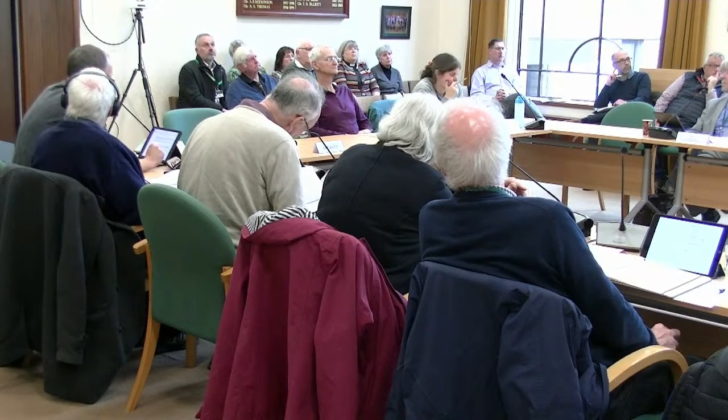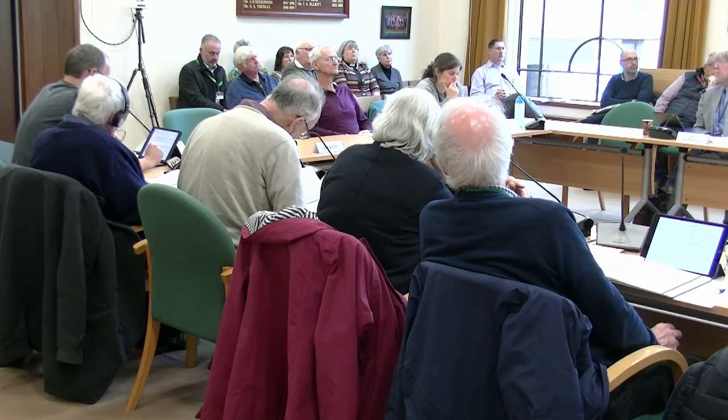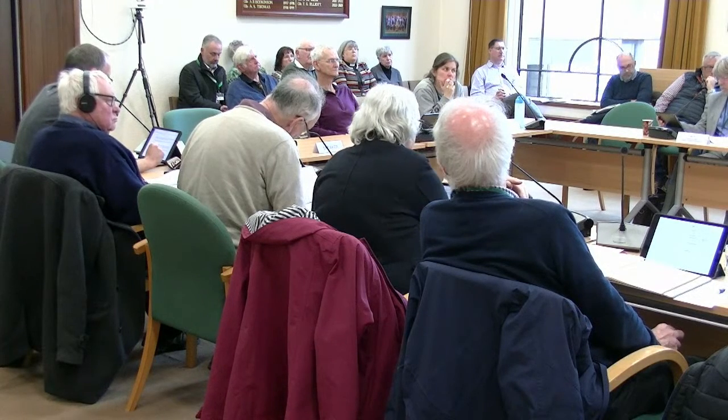And members will note, from reading the papers, that this is a retrospective planning application, and it's seeking to regularise the unauthorised engineering operations and the regrading of the land and the agricultural building, for use and the residential curtilage in connection with the conversion. The site itself is in the open countryside, between Boylestone and Marston Montgomery. Forgive me if that pronunciation is incorrect.